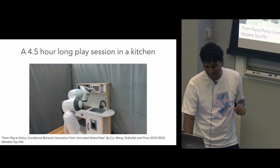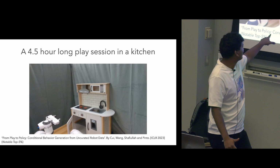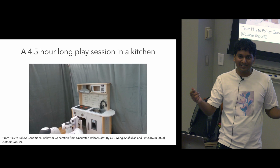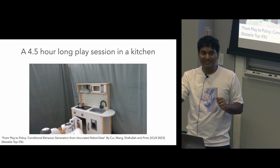Let me just play this video again. I wanted it to only open the microwave and the oven, but instead it also rotated that in between. It's like a very classic large language model. You ask for something, it gives you an answer along with other stuff you don't want, which is exactly what we see here. Our hypothesis is that in the play data, the sequence where we opened the microwave and then the oven had this turning of a knob in between, and we never said to not turn it.